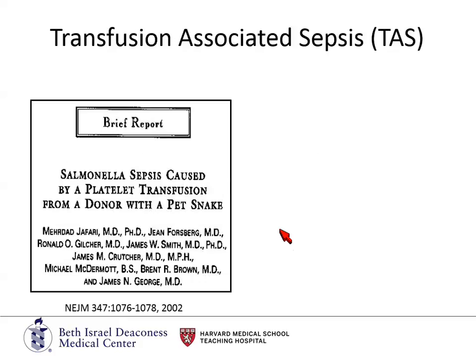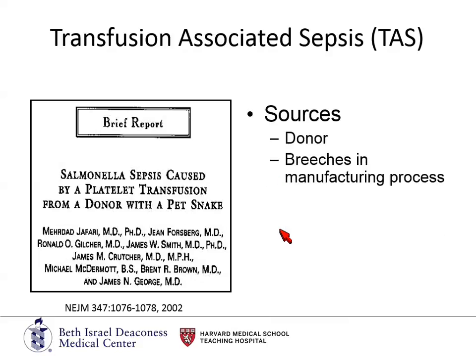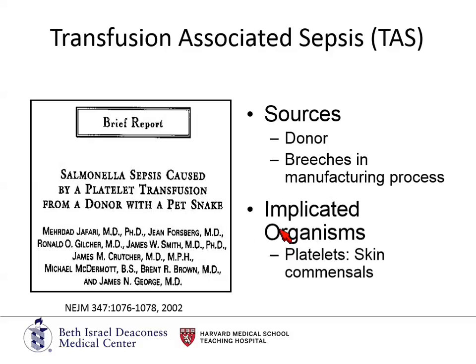Now, moving on to transfusion-associated sepsis, certainly the source of bacteria in platelet products, just to remind you all, these are stored at room temperature for up to 5 days. Sources include the donor. We try really hard to clean the site, but when those 18-gauge needles go into the arm, a little bit of skin can be cored out, or the donor may have asymptomatic bacteremia that lands in the blood component. Also, breaches in the manufacturing process have contributed to contaminated units.